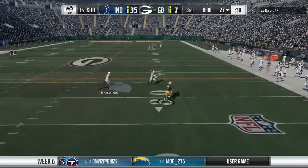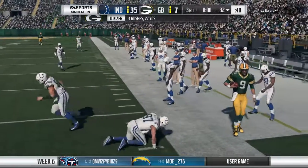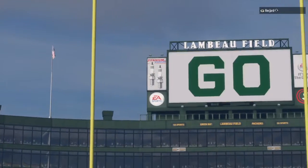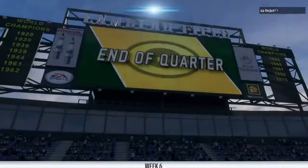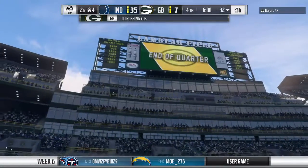Escaping the pressure right, and some room to maneuver. He's going to be out of bounds on what's going to wind up being the final play of quarter number 3. Back now at Lambeau, a lot of folks starting to make their way to the parking lot. Their guys trail big here to begin quarter number 4.